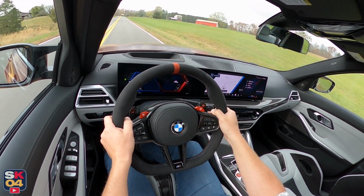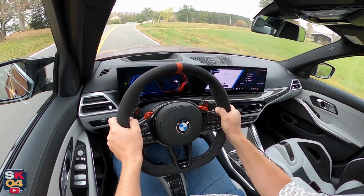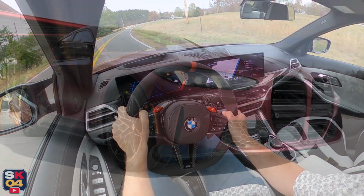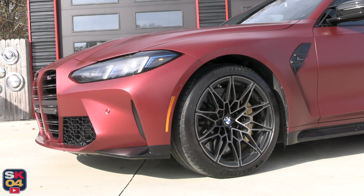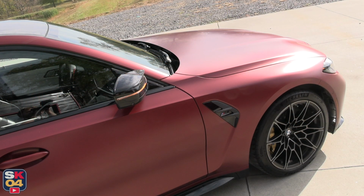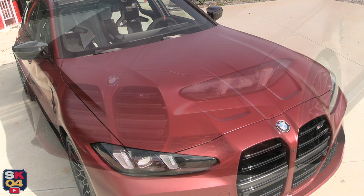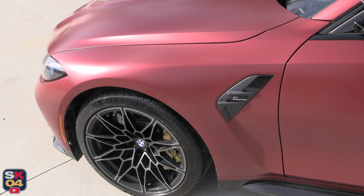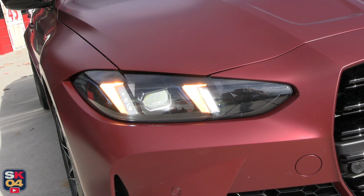The front end displays aggressive differentiation from its non-M sibling, beginning with the large and deep frameless kidney grille designed to feed massive amounts of cool air for the most rigorous conditions. Cooling for the engine and brakes is provided by additional intakes on either side of the kidney grille. The two-section apertures feature brake air ducts on the inside and air supply for the remote coolant radiators on the outside.